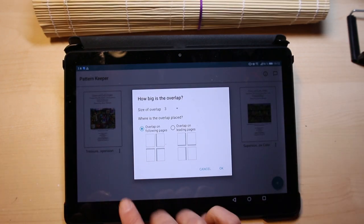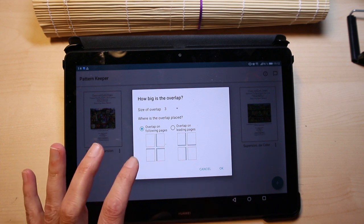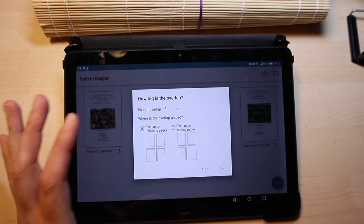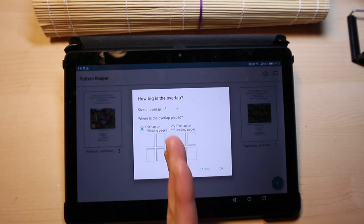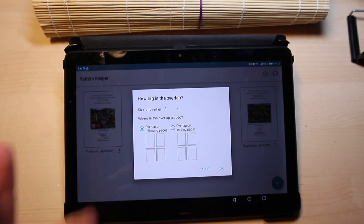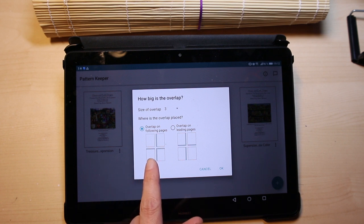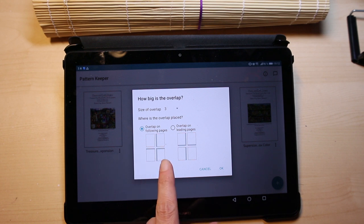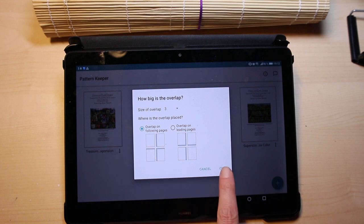And then it's asking me how it's overlapped. On the first page of the pattern, there are no overlappings. But on the next page, the overlapping is to the left. And the row underneath the first page, the overlapping is on the top. And the one after that is to the left and to the top. So this is the overlapping system I want. I press OK.